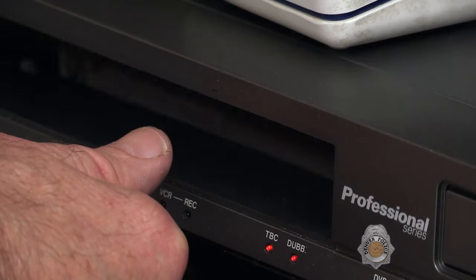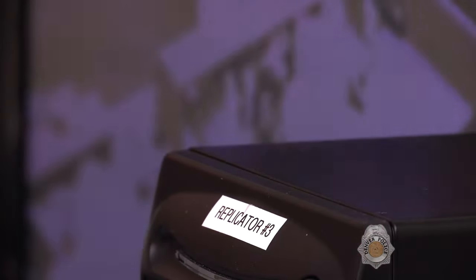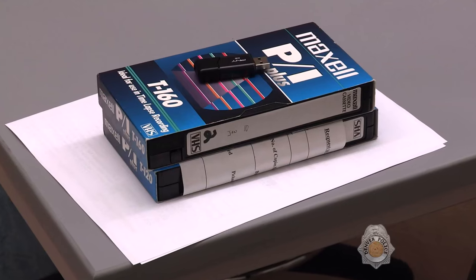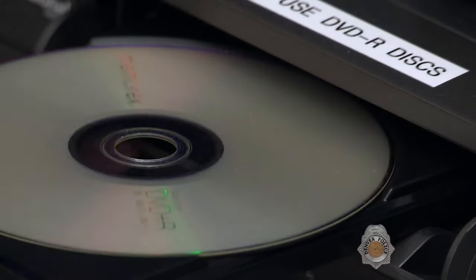Finally, the Forensic Imaging Unit helps assist in cold case investigations and prosecution. This is done by converting older, analog media like VHS tapes and audio cassettes to a cleaner, easier to navigate digital format.